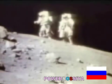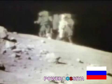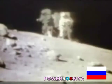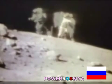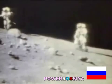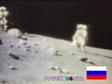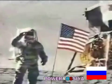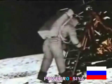NASA claims the second location was 2.5 miles away. But when one video is superimposed over the other, the locations appear identical. It's absolutely unreal. Even closer examination of the photos suggests evidence of doctoring. For reference, crosshairs were permanently etched into the lunar cameras, so they would have to appear on top of every image.